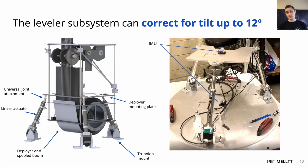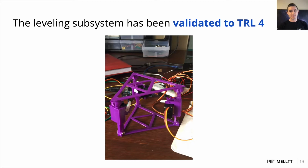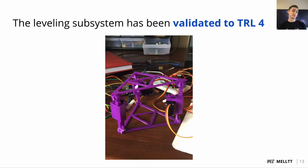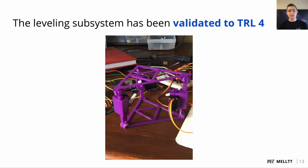So this is a video here of one of our early prototypes that we built showing how the system works. And we've iterated on this design and prototyped it many different times in order to optimize the design for performance and also for mass, because mass is such an important metric in space missions. We also conducted thermal and stress analyses on the design before moving on to higher fidelity designs.